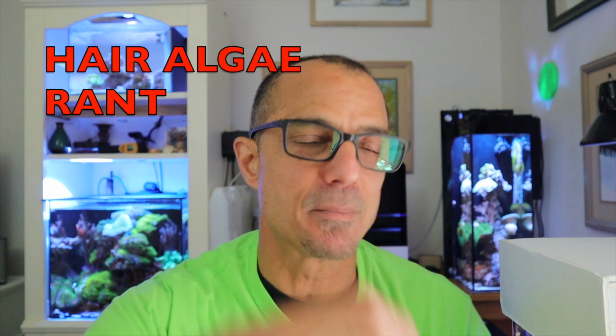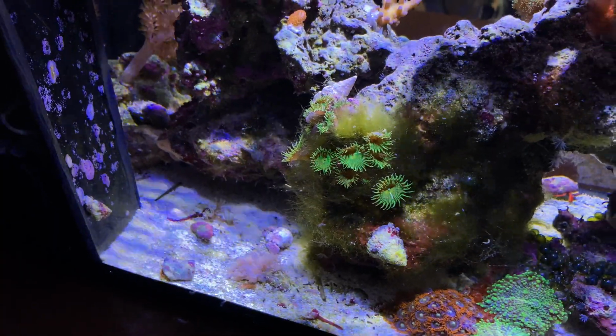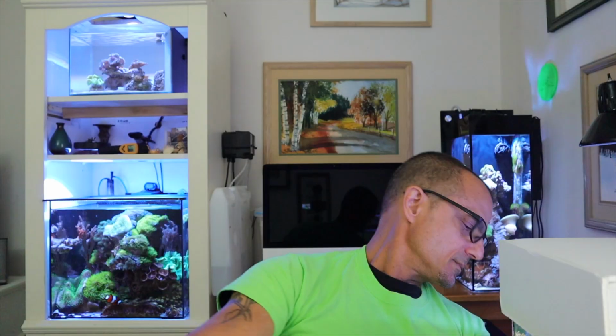I'm still extremely annoyed, guys, at my 10 with the hair algae in this one spot. Can't seem to get rid of it. It's gotta be flow. It's really pissing me off. Right in that section. Every time I pull it out, it grows right back. I hate hair algae. I hate that bubble algae too. Give me some feedback on Vibrant, your experiences, guys.